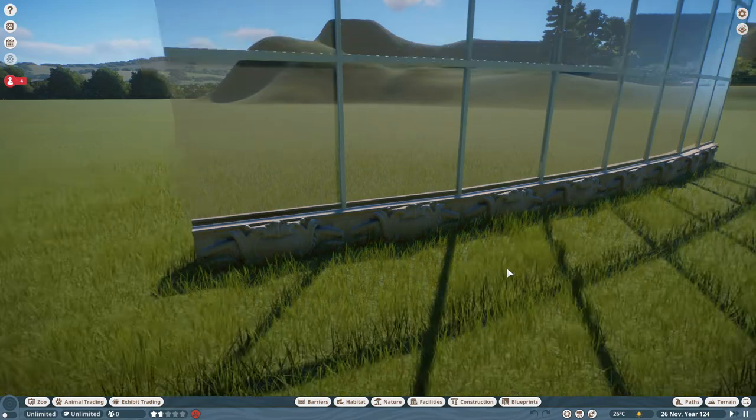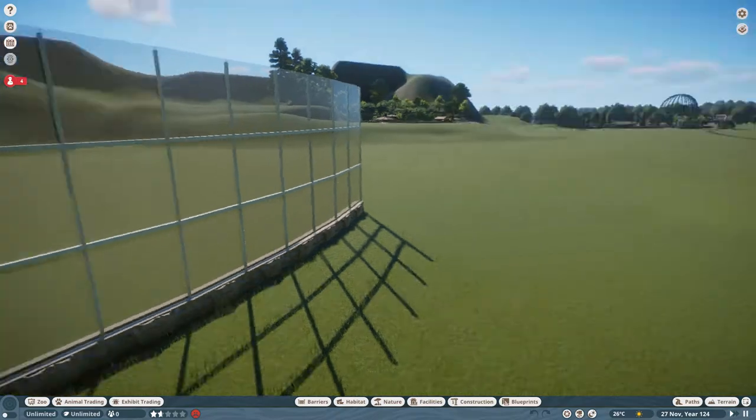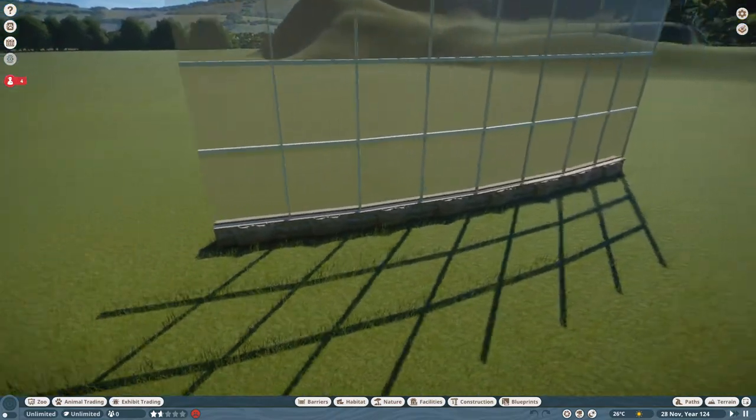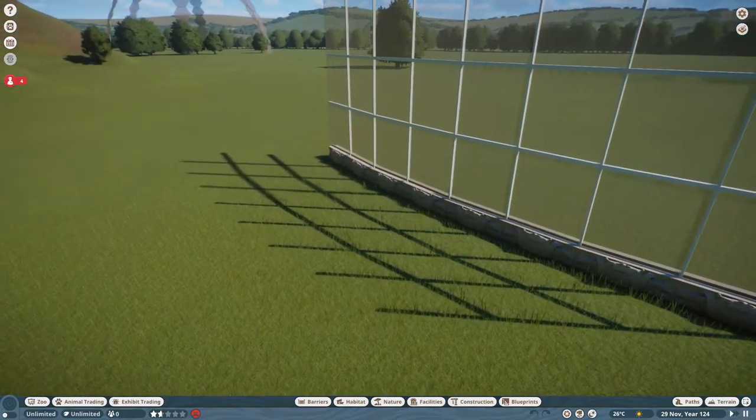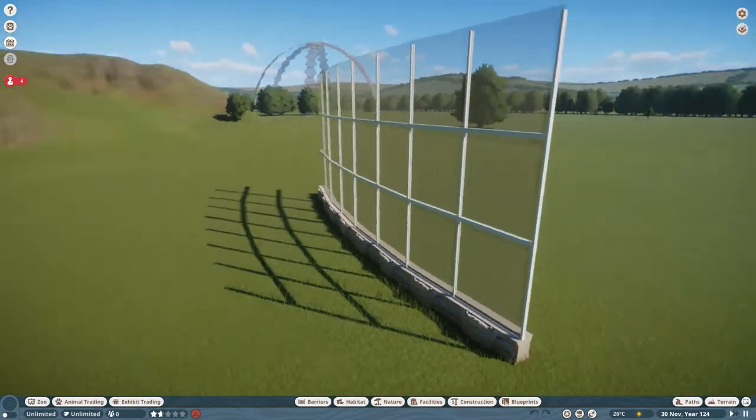It's one thing I'm trying to do in this zoo, is to do most of the buildings, or in fact, so far, I think all the buildings, completely with ungridded items, because it just allows you a lot more flexibility. So that's my aim anyway.